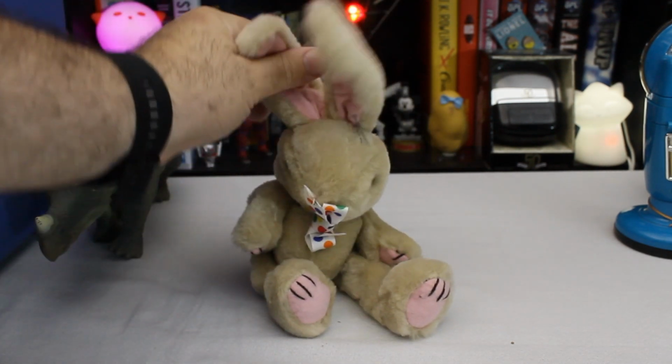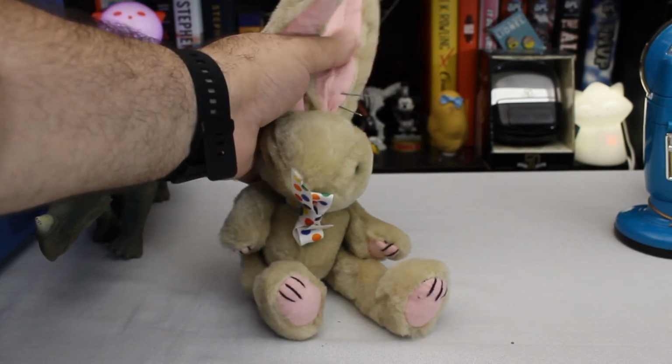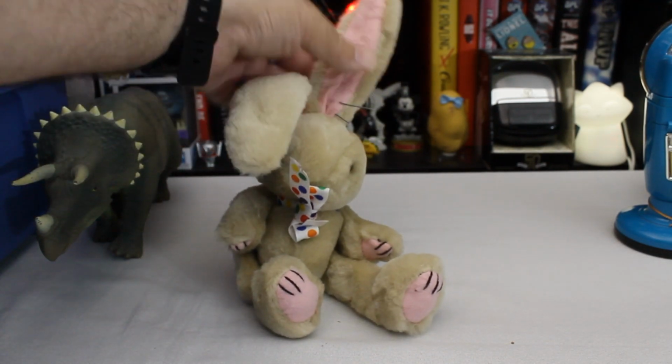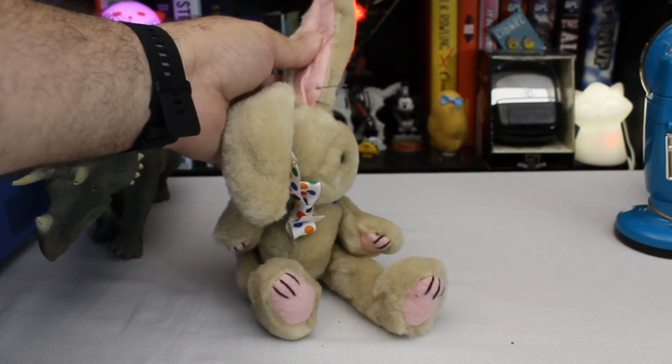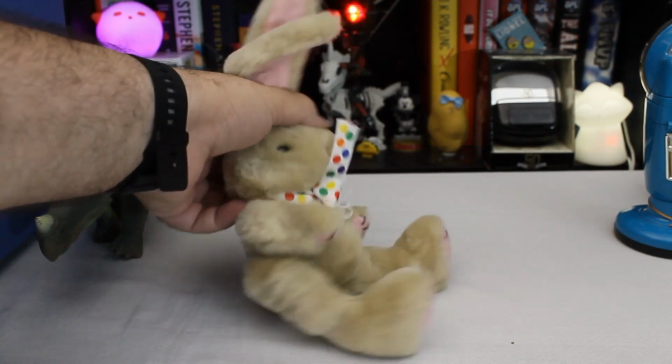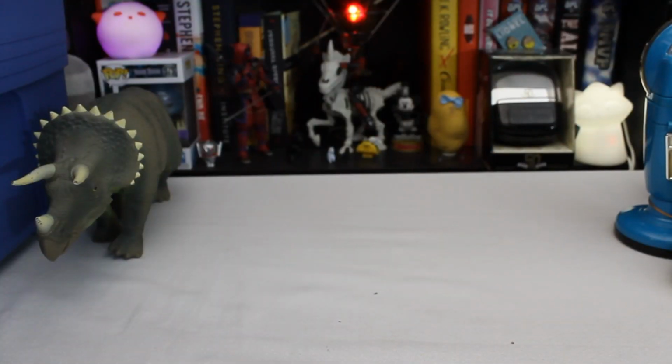We've got a rather beaten rabbit. It's got some wire in its ears to make them, I think, a little posable. This one feels like it might be broken, or maybe it never had any wire. Oh, nope. There's the wire sticking out of it. That's safe, kids. Yep, just a cute little rabbit. Probably came in an Easter basket at some point.